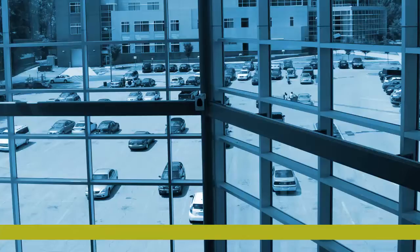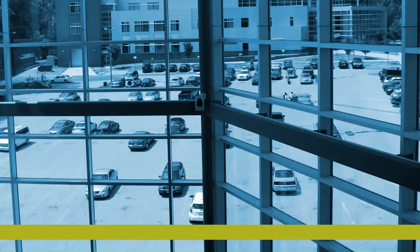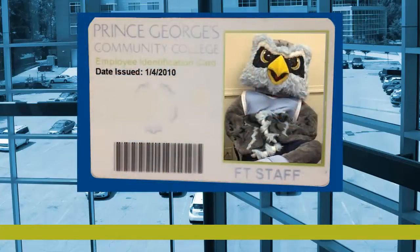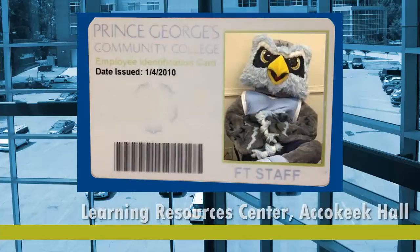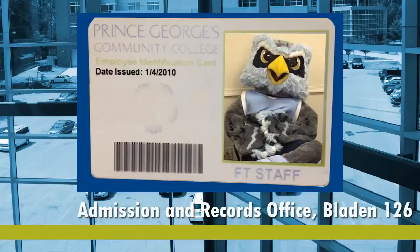Continuing education adjunct instructors must see Anita Mitchell in Kent Hall 227 to request temporary parking permits. All faculty and staff are required to have picture identification cards. These photos are taken in the Learning Resources Center, Accokeek Hall, first floor, by the circulation desk, or in the Admission and Records Office, Bladen Hall, room 126.